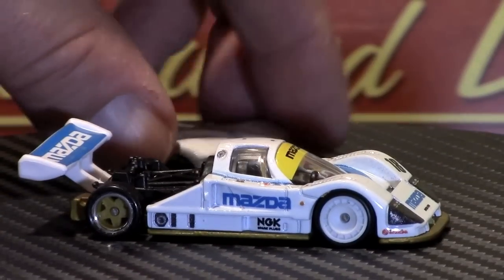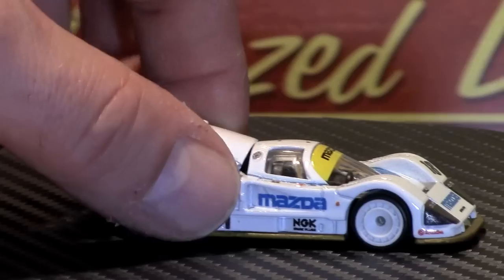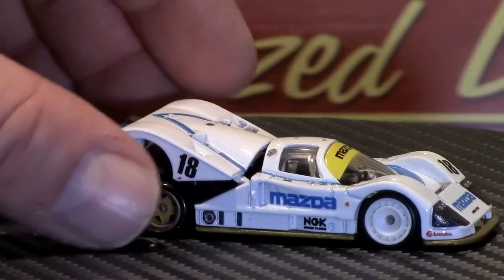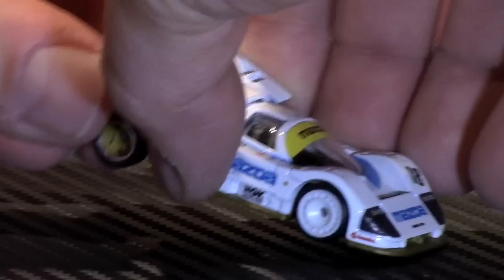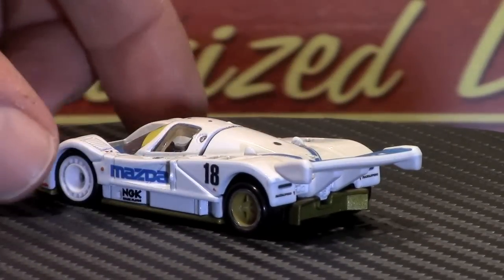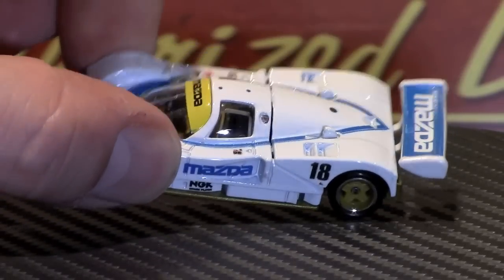Really cool to see and hold one of these in person. I've anticipated this set for months now, and it's just awesome to actually have it here in my hands and be able to share it with you guys. But I'll have to work on trying to get that wing straightened up. It's quite twisted, as you can see.